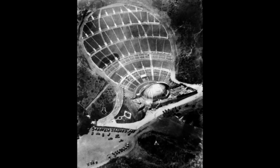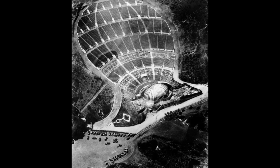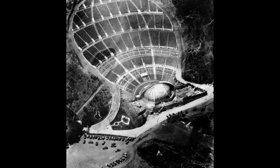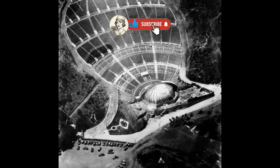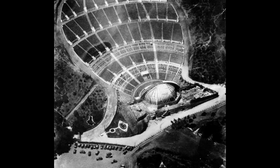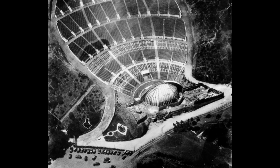Look at this incredible bird's-eye view from July 12, 1929, showing the sheer magnitude of the Hollywood Bowl. You can see the orchestra practicing on stage, looking like tiny dots inside that massive shell. Notice the layout of the seating area, fanning out across the hillside to accommodate thousands of spectators. Below the stage, a small parking lot is already filled with those classic 1920s cars. It's a perfect perspective on how this venue became an engine for Los Angeles culture.